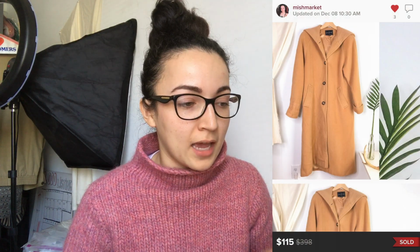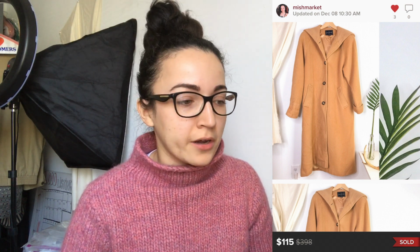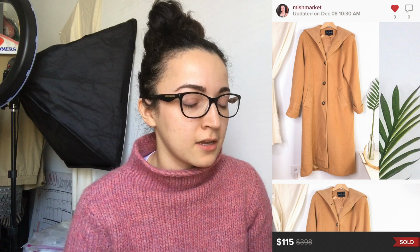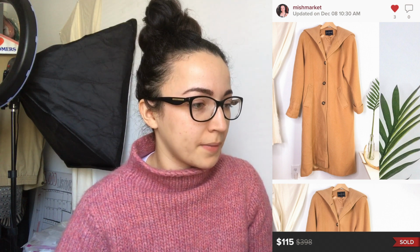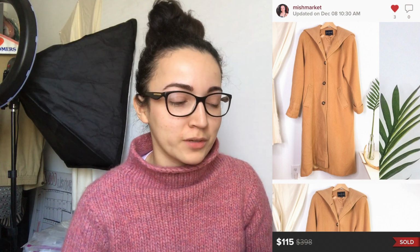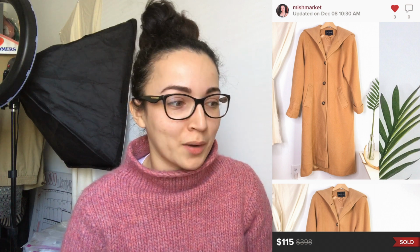Number 2 is a Halston camel wool jacket. I call it a pea coat, but it was longer than a pea coat, and it had a hood, so I don't really know if it's considered a pea coat, but it was like a wool overcoat. It was $115. We went back and forth a little bit on this, and my earnings were $92. That was actually really cute. I was really happy about picking that one up. It took up so much space, so that one also sold pretty quickly. I could maybe hold out longer for this, but it's the winter, so it's probably best to get it out.